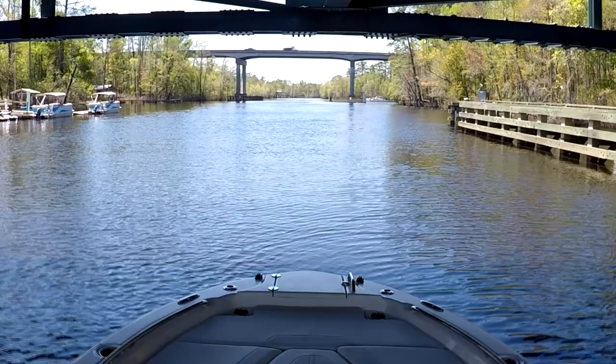Just off our bow is the Socastee Fixed Bridge, another 65-foot vertical clearance bridge. Also want to mention that when you're coming through the Socastee bridges, it's a no-wake zone. It's also a good idea to slow down at any swing bridge or drawbridge, even if it's not a designated no-wake zone. Just over a mile ahead is the Carolina Bays Parkway Bridge construction site.